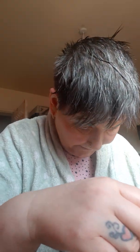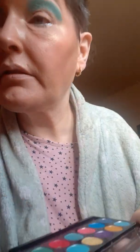Okay. So, what colour do I fancy now? Purple, potentially. This is MUA. I absolutely love this palette. It's great. It's one of my favourites.